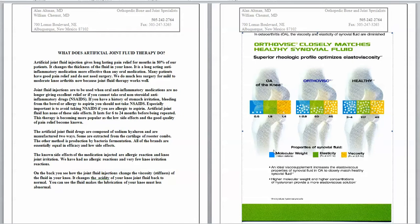If you look down here, it's molecular weight, that is how dense is it, elasticity, how bouncy, stretchy is it, and the viscosity, how slippery is it. And this talks about what healthy figures are, 45. And with OrthoVisc, you get 46, slipperiness of 46. And without this, the normal arthritic knee is only 1.4. So an arthritic knee is 1/46 as slippery on the inside as a knee after it's been injected with, this is OrthoVisc, but it's the same with the others.